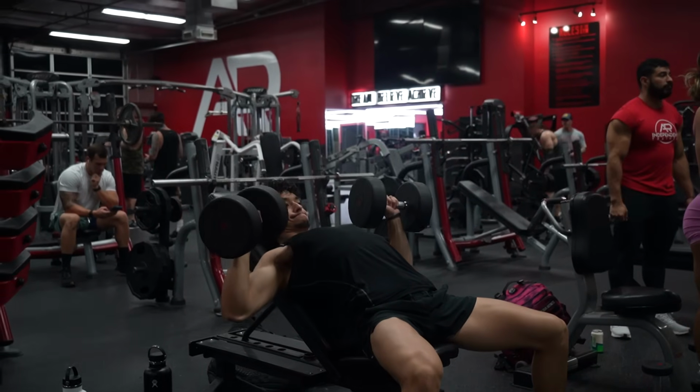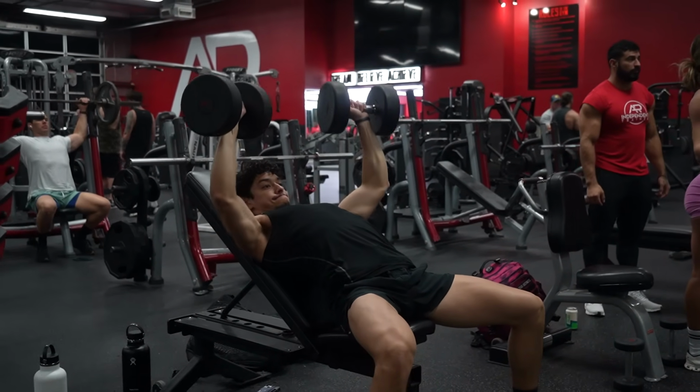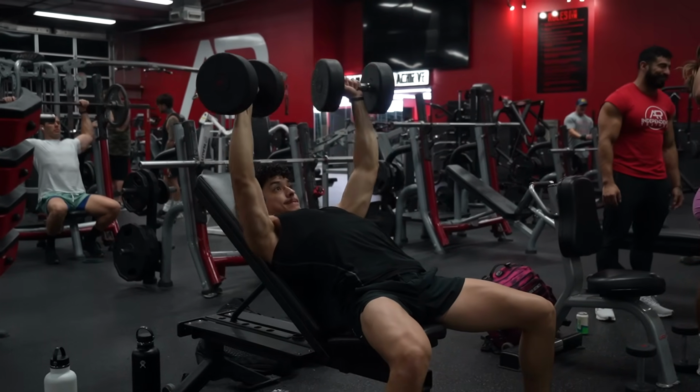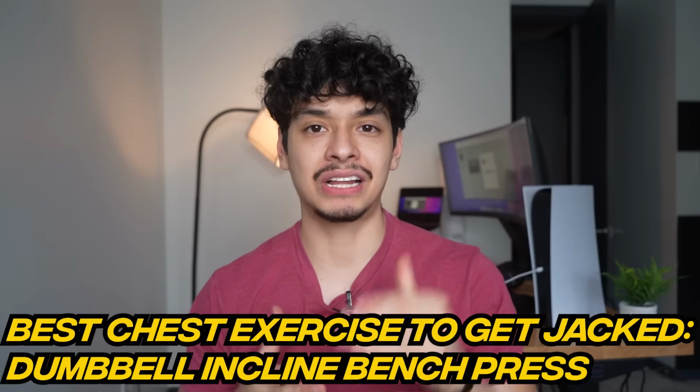When it comes to barbell versus dumbbell, I always like to say that they're both great options and that you should include both in your routine. But if I had to pick one, I'd probably go with a dumbbell bench press. Although the barbell bench press is better for strength and loading up the exercise, I feel like the dumbbell bench press is more versatile as it will be easier to prevent muscular imbalances and you won't be limited by the bar when it comes to range of motion. So the chest exercise I'm picking is the dumbbell incline bench press.